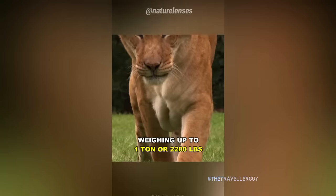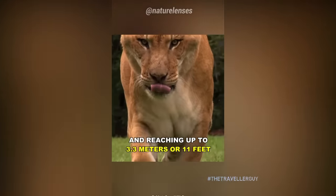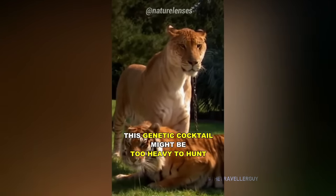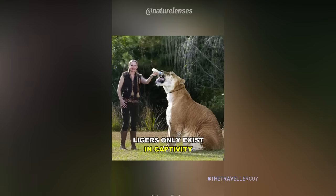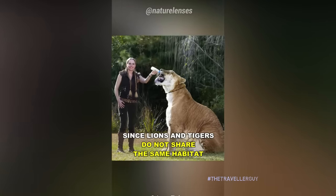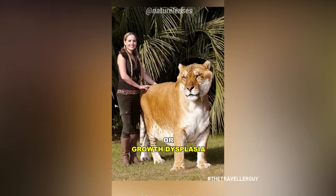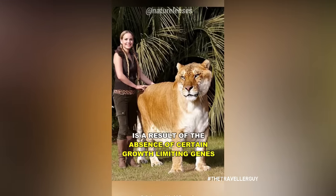Weighing up to 1 ton or 2200 pounds, and reaching up to 3.3 meters or 11 feet, this genetic cocktail might be too heavy to hunt, and in fact, ligers do not live in the wild. Ligers only exist in captivity, since lions and tigers do not share the same habitat, and the reason for their large size, or growth dysplasia, is a result of the absence of certain growth-limiting genes.